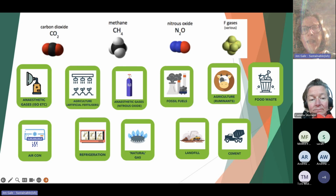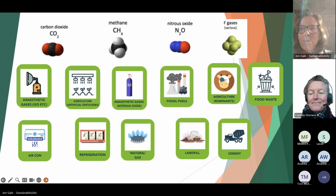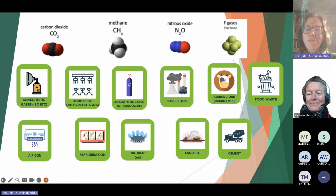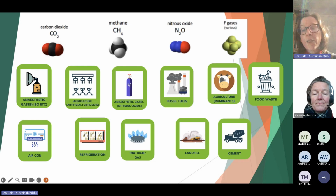Food waste. What do we think? Have a go in the chat. What do we think is the predominant greenhouse gas that is produced as a result of food waste? Have a guess. Best guess in the chat, and we'll see. Well done, Sarah and Faye. Absolutely bang on. Methane, yep. Similarly, landfill, a huge contributor to methane emissions. So if food waste was a country, it'd be the third biggest emitter of greenhouse gases after the USA and China. So it's a really big issue when it comes to food.